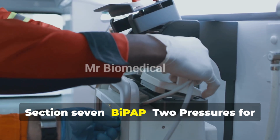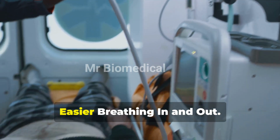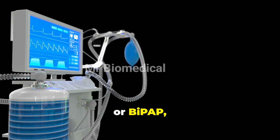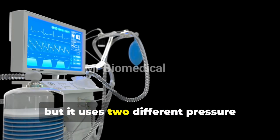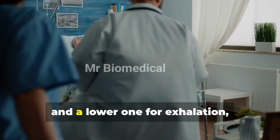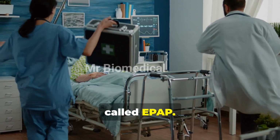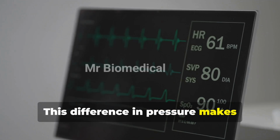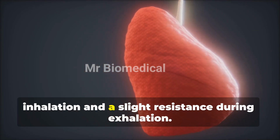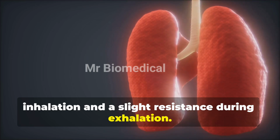Section 7. BiPAP, two pressures for easier breathing in and out. Bilevel positive airway pressure, or BiPAP, is similar to CPAP, but it uses two different pressure levels, one for inhalation called IPAP and a lower one for exhalation called EPAP. This difference in pressure makes breathing easier. Imagine having a gentle push during inhalation and a slight resistance during exhalation.